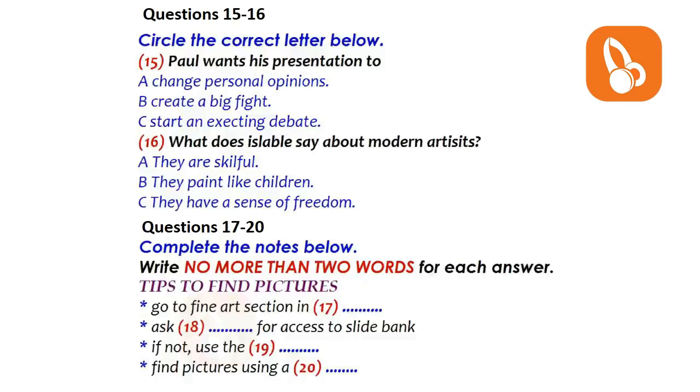Thanks, guys. I'm feeling much clearer about the project. Your ideas have been really useful. I think I should end with a quote of some kind by a famous artist. What do you think? That's a good idea. Now let's go to the library and see what they have.